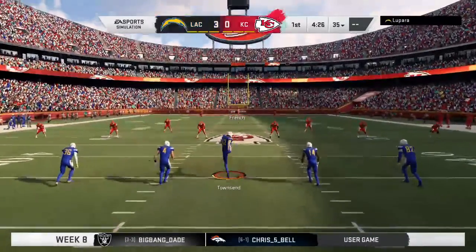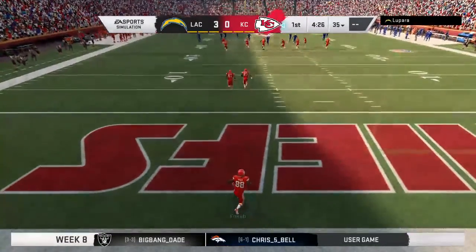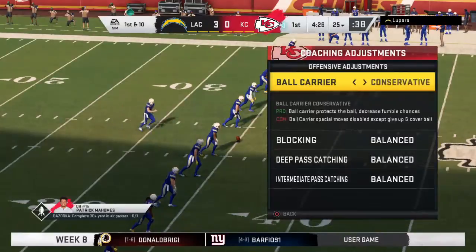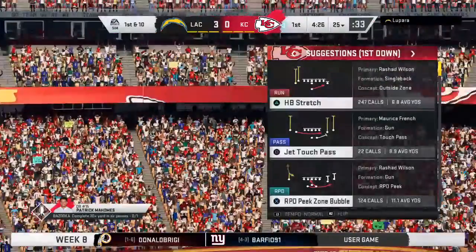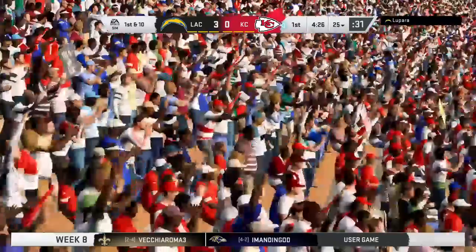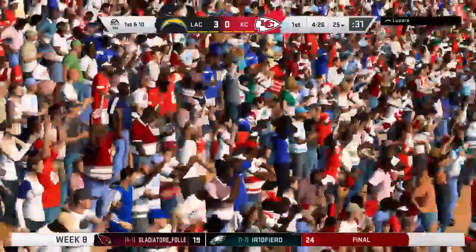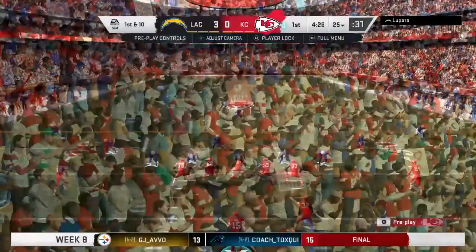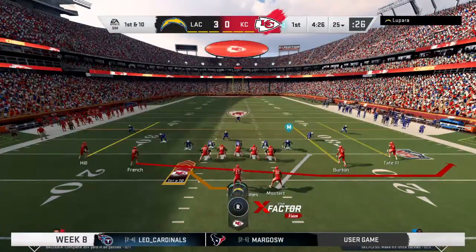The kickoff unit is out on the field, and they will send this one away. This will be fielded on the back line of the end zone. Mahomes will lead the Chiefs up, 1st and 10 at their own 25-yard line.